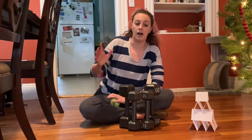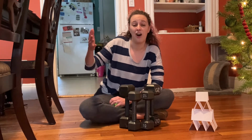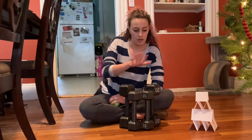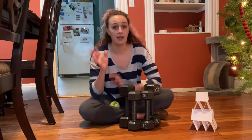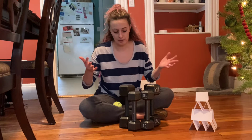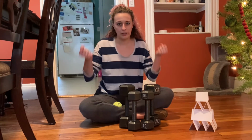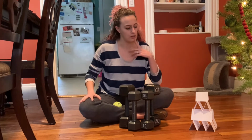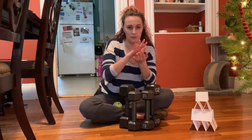Right. Now, we're gonna talk about what makes something harder or easier to knock over today. So I have two different objects. Now, I don't have a lot of fun toys. I'm at my house today. I don't have a lot of fun toys like I do at school, so I had to try my best. I have these weights here that you lift to get your arm muscles and your body muscles really nice and strong. And I also have a house of index cards. I just made these out of folded pieces of paper.